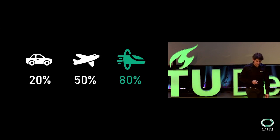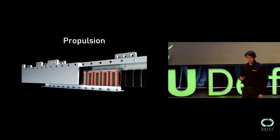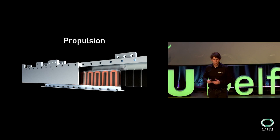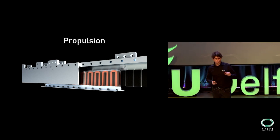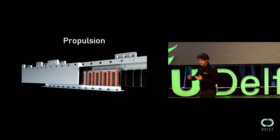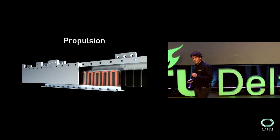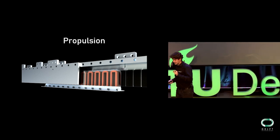Well, let's have a look at this linear synchronous motor. Here you can see a render of the linear synchronous motor. And you see coils and magnets. Those coils are embedded into the track, and those magnets are on the pod. And they interact with each other to create the thrust force necessary to propel the pod. And they do so very efficiently.